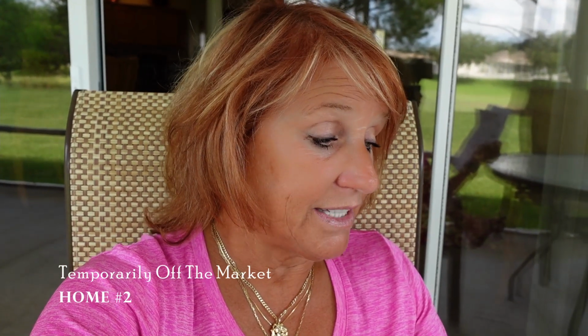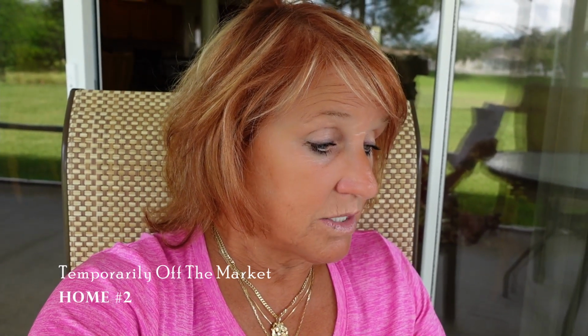Followed by the second home, which was originally listed for $474,900, now $464,900. So that was a big drop. And that one is 1,904 square feet. That was on the golf course. They both had views.